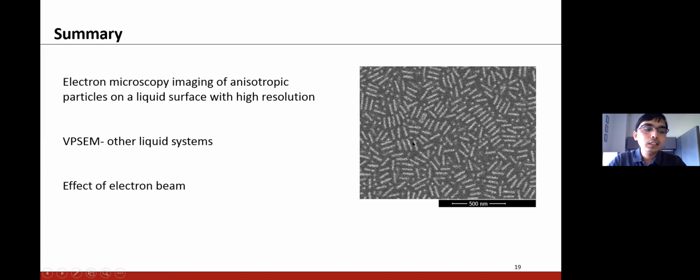So now with the understanding developed from these observations, we are looking forward to other liquid systems where we can have other surface chemistries and other viscosities, which is an important factor for this type of studies. And we are also trying to understand if there is an effect of electron beam when we are looking at the dynamics, because when we are looking at the structure, it's not a concern because we don't see any observable artifact. But when we are looking at the dynamics, we need to take care of any possible effect of electron beam also. So that's something we are going forward to look at.